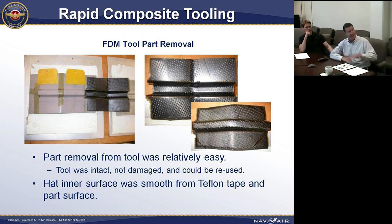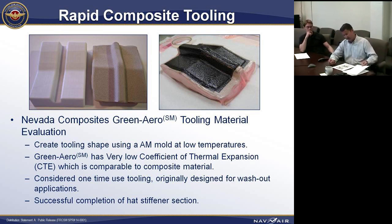And so for a very large part, like the 4-foot long curved part, we wanted to look at some other options. Next slide goes into that. We worked with a company, Nevada Composites, which has a trademarked tooling material which matches CTEs very well. And in this case, we used a female mold made from polycarbonate in order to lay up what we call green sand, and created a sand tool.